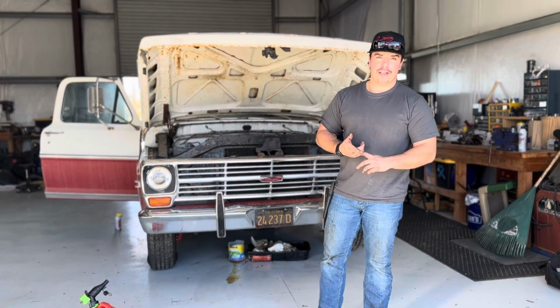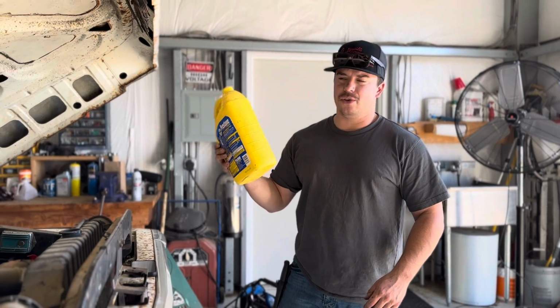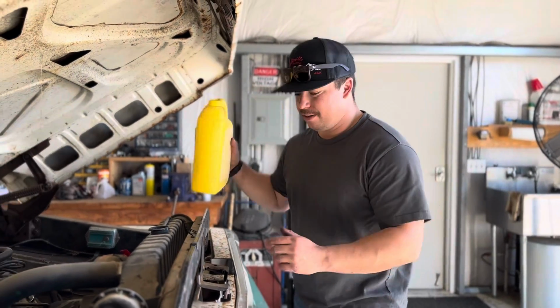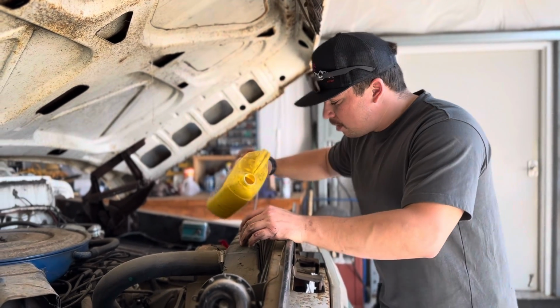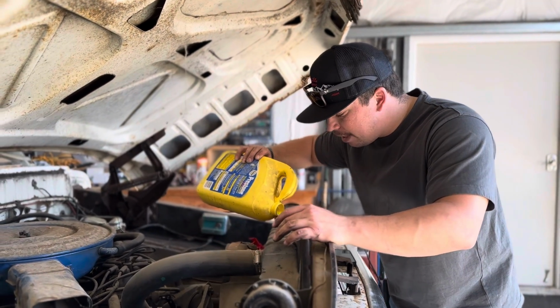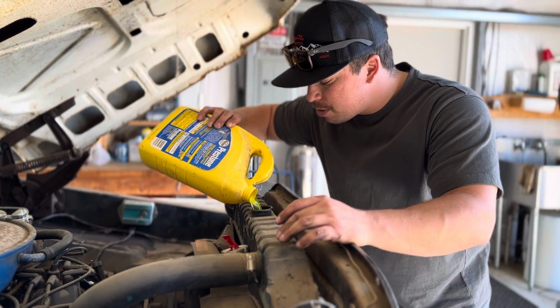She needs coolant. Luckily I have coolant with the vintage truck. You can only use vintage coolant. Found this in the back. I have a feeling we're gonna find a lot of usable stuff in the back. So we're gonna see if it's got a leak, because this thing is pretty much bone dry.